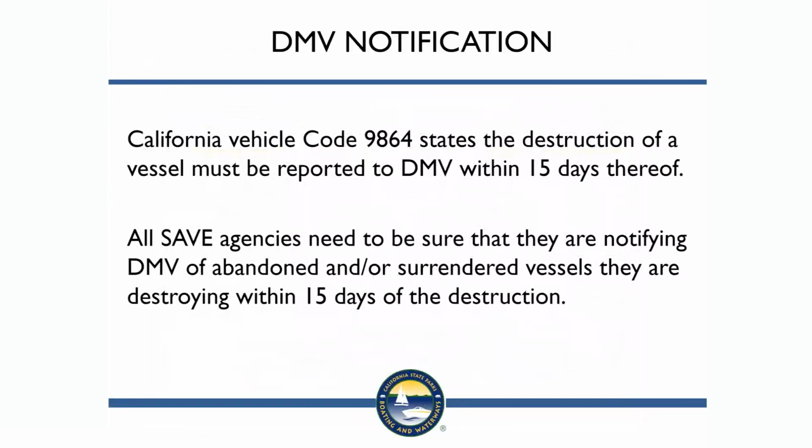California Vehicle Code 9864 states the destruction of a vessel must be reported to DMV within 15 days thereof. All SAVE agencies need to be sure they are notifying DMV of abandoned and/or surrendered vessels that they are destroying within 15 days of destruction. DMV does not offer a standard procedure for providing this information. You will need to contact your local DMV office to find out what they will accept for meeting the 15-day notification requirements.